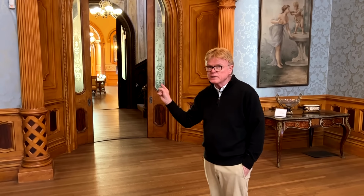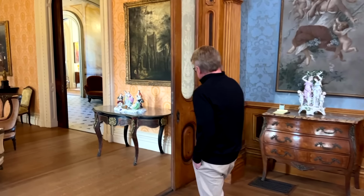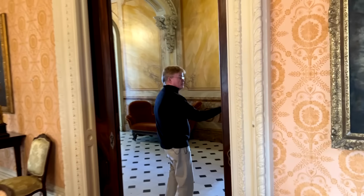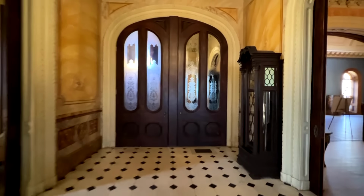Notice again the double doors. I told you earlier about what looks like a door in the marble hall, that's not a door. It houses this great door, as you can see as we move through. So this is where that door goes when it's open. It's in there now.